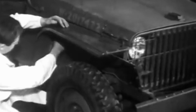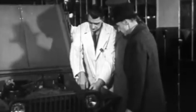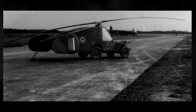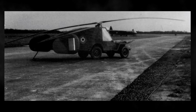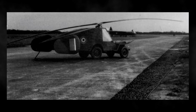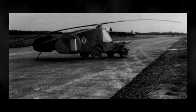Testing initially began with Jeeps dropped from various heights to test their structure and suspension. This testing determined the Jeep was more than adequate for the role, and the rest of the design was fitted around the shape of the vehicle. An extended windscreen connected to a large tail featuring a plate on either side was attached for directional stability. Finally, a rotor with 2 blades was mounted on top and driven by the vehicle's engine.